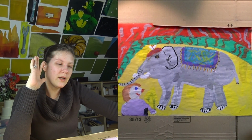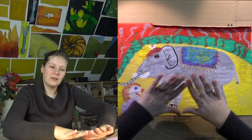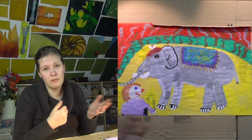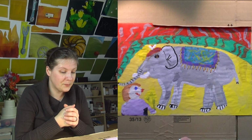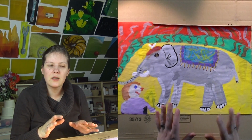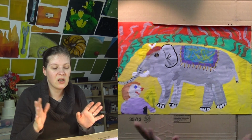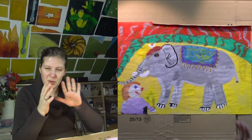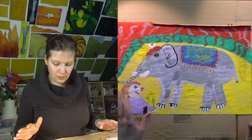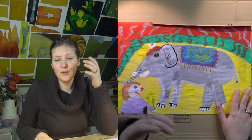Maybe work with not coloring the whole sheet of paper, but having the color fade into white, which I like to do with illustrations as well. Just like with the topspin that I did, was it last week or the week before? I don't remember. The topspin where the background faded into white. I think I will do something like that with my painting today as well.